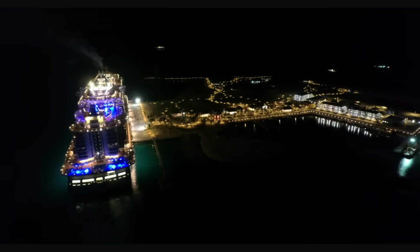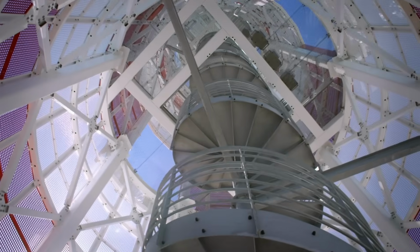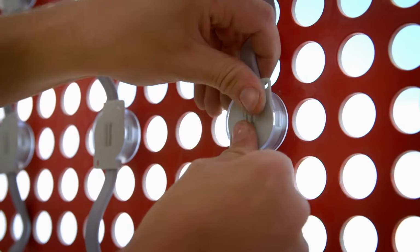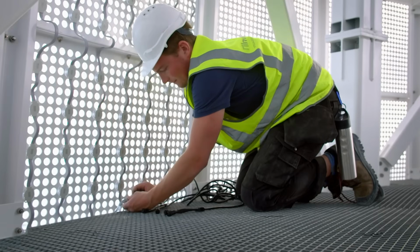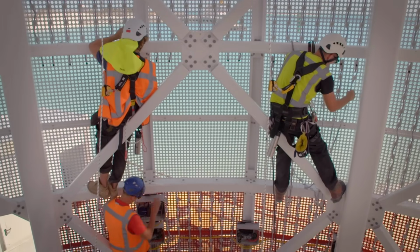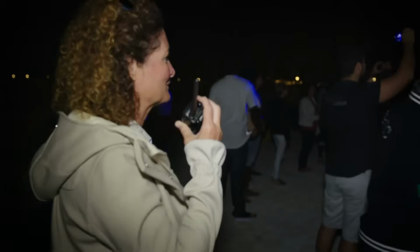But the junk canoe is just the appetizer. With the guests lured to the beach, they'll be dazzled by the lighthouse. It's been fitted with more than 20,000 LEDs, which, on Michelle's command, will burst into life with a dramatic light show. If the technology works.